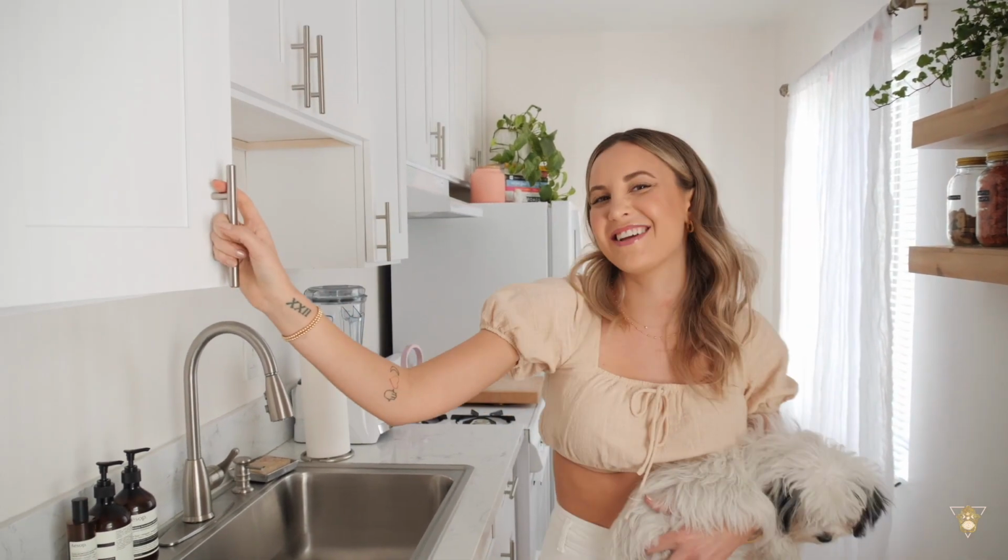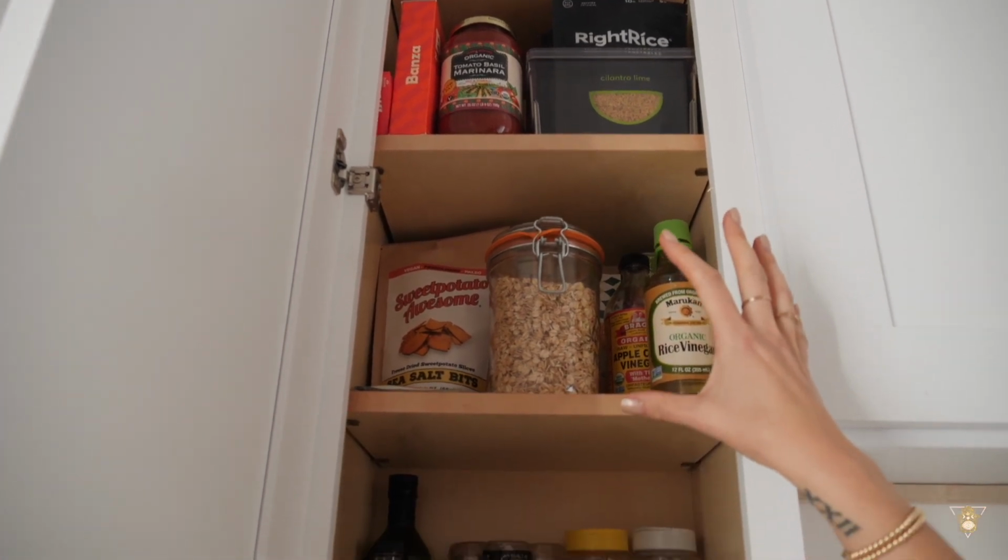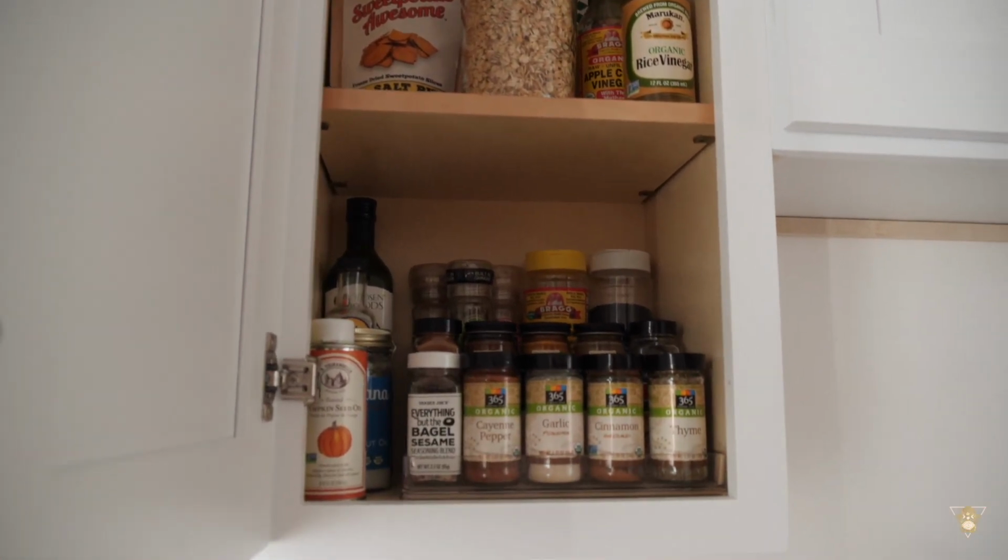So yeah, come over here. You can look at my cabinet. I'm kind of proud of my spice rack situation. Literally, guys, this is my pantry. So I keep a really, really, really small amount. This is not about nutrition, but somehow we're going there. I keep a really, really small amount of processed foods in my house.